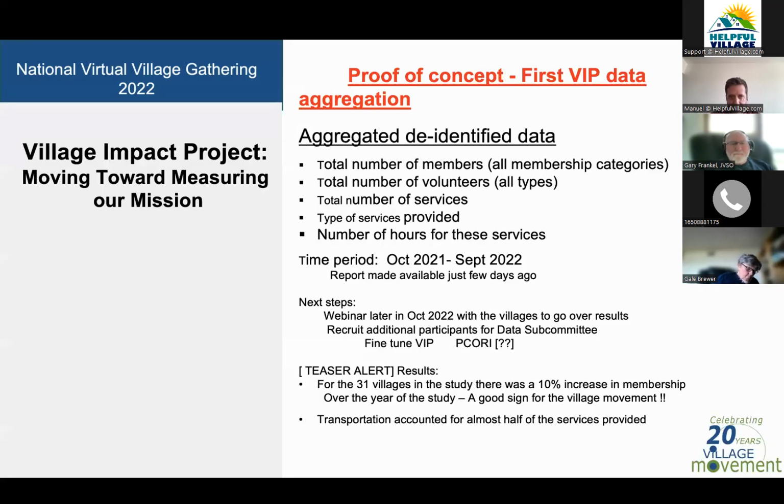This is the last slide that I'm using from V2V, but basically they had more slides, so you should check them out. But basically V2V was very happy that we did this proof of concept. Essentially, we produced this PDF report, which is what we would call before the taxonomy report. Maybe you can call it the VIP report now. And it shows the total number of members of all the villages that I showed before, and the total number of volunteers of all the villages I said before, total number of services provided, number of hours that were done by volunteers for those services. And this for a period of time, so over a year.